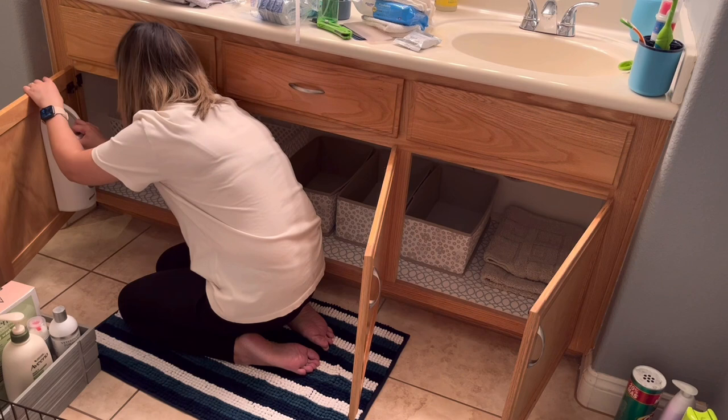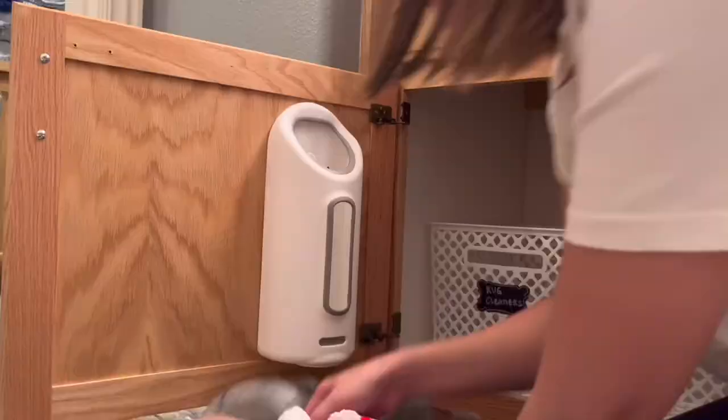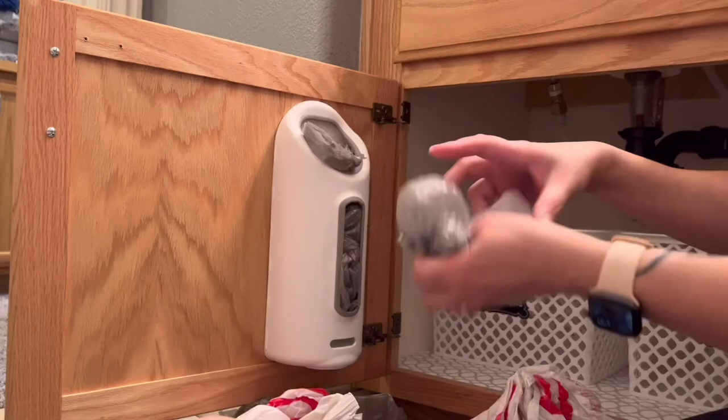The white baskets, we already have those in our home and I got those from Walmart a long time ago when we still lived in our old home. I used those white baskets to organize our linen closet in the old house, but since we don't really have a linen closet here in our new home, we have lots of extras.